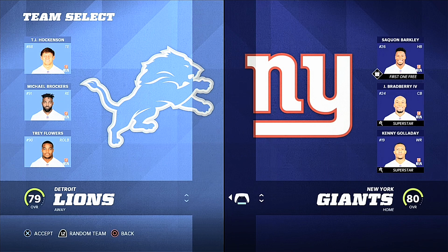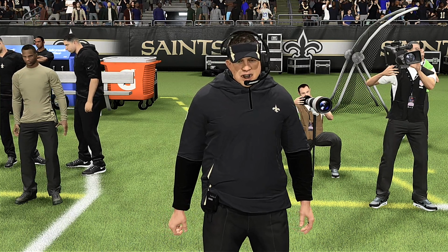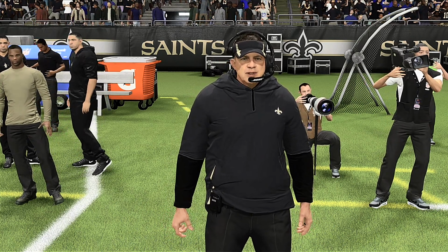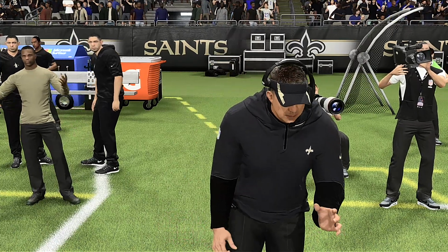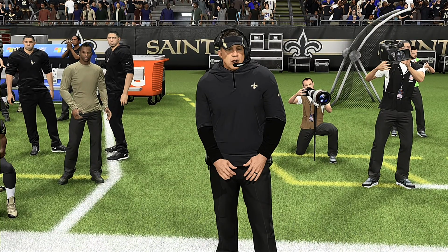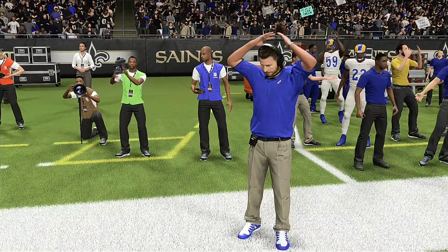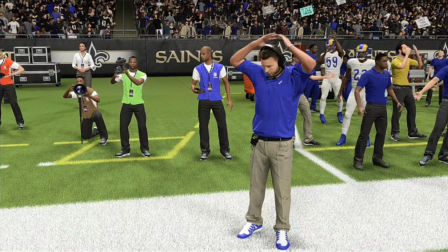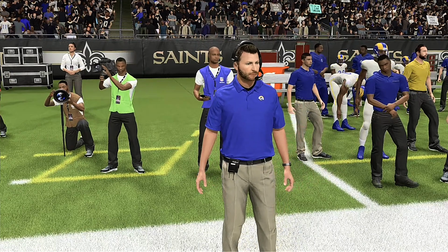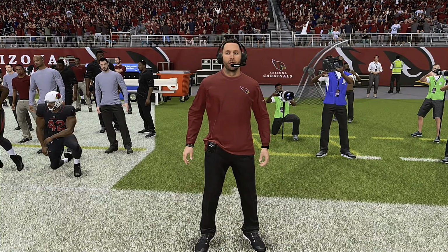Getting right into the coaches, they did update likenesses for coaches, and you can see Sean Payton from the Saints. I'd have to go back and see what his old model looked like, but that looks like Sean Payton. I can't tell you exactly what was changed on his model, but it looks right. And then we got Sean McVay as well. I'm not a big fan of his. I think they got Payton dead on. McVay is kind of all right. Not bad, but not the most amazing.